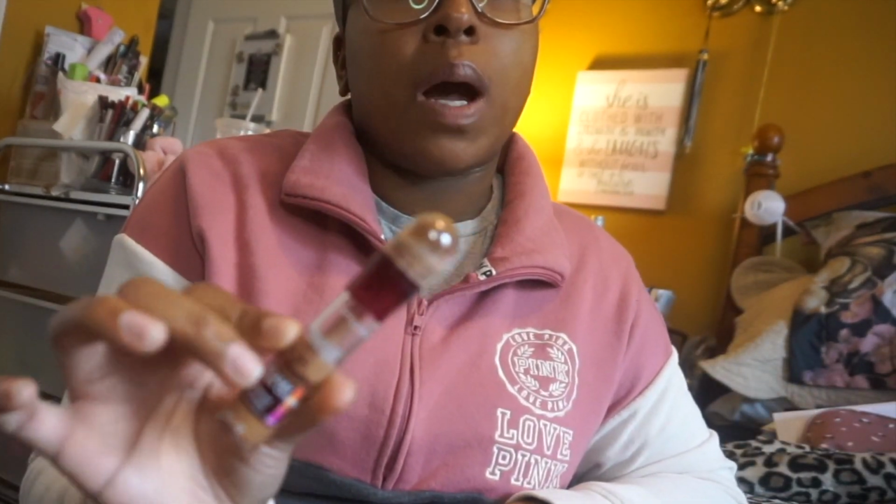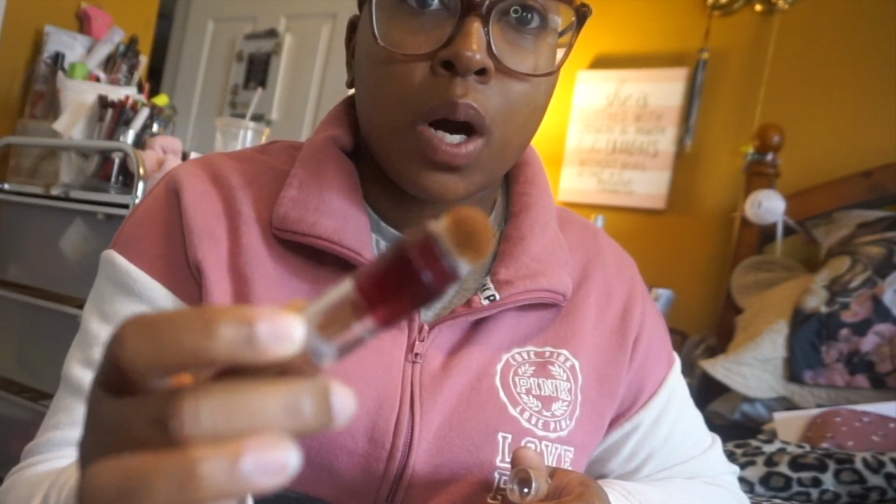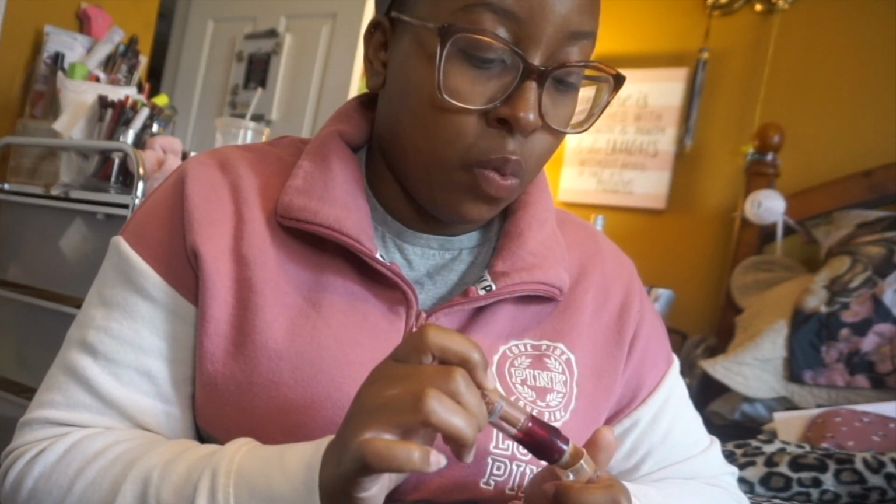Age Rewind Eraser by Maybelline. If you have not used this, get it. It is so good. It is so full coverage. It blocks those dark circles out. The only thing the nurse in me does not like is this sponge. I feel like this is so unhygienic. I don't want to keep putting this on my eye, but what I'll recommend is if you get this, trade it out every 3 to 6 months, because that's what I do, because I just get creeped out by the sponge. I don't know why.